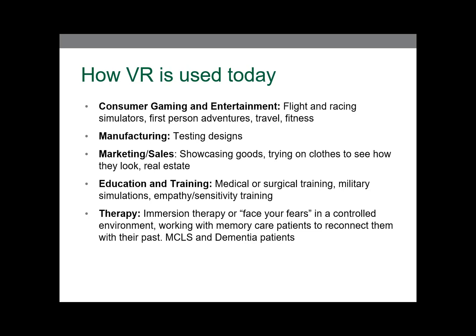A lot of corporations are starting to use VR for more of the empathy and sensitivity training for real life simulations and encountering people and really teaching yourself how to respond in a way that's empathetic.